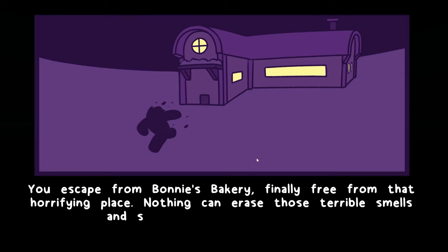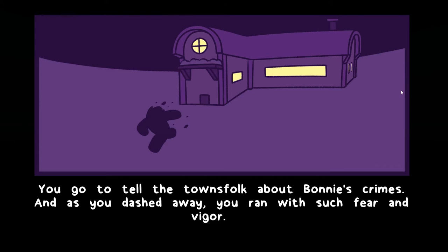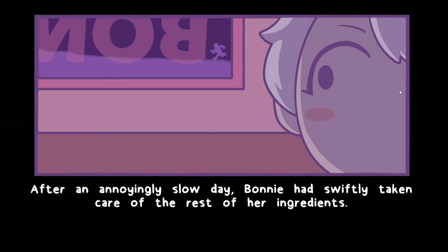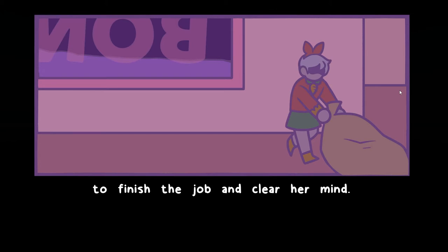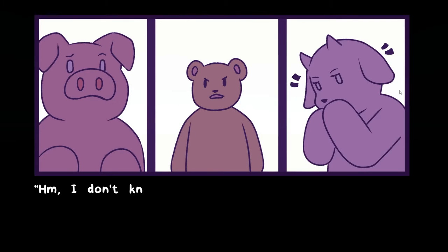Escape free from that horrifying place. Nothing can erase those terrible smells and scams. Nothing. You go to tell the townsfolk of Bonnie's crimes. And that's the way you ran in such fear and vigor. Then he failed to notice that the notes had collected were slipping into the winds. Oh, shoot. Bonnie watched you carefully from the bakery as he sprinted away too quickly for her to give chase. After an annoyingly slow day, Bonnie had swiftly taken care of the rest of her ingredients. She always felt better with a clean basement, after all. She disappeared quickly to the cellar to finish the job, then clear her mind. You, on the other hand, would not have as much luck in finding peace.